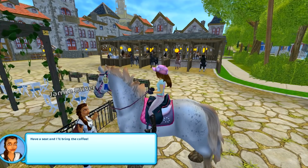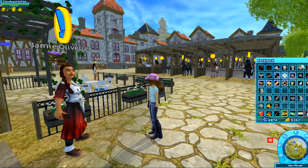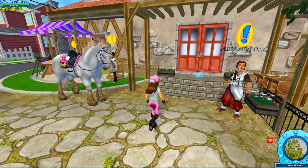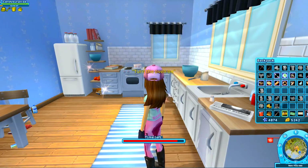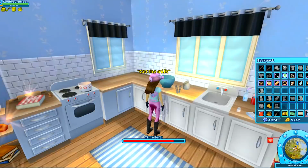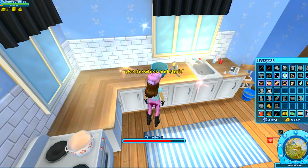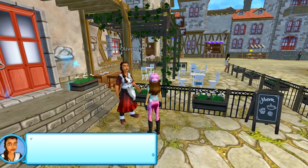Oh, she's gonna give me a pair of pants if I do this coffee break. Mmm, yum. Oh, looks like we're having milkshakes. Check it out, my new checkered baker pants. It's pretty awesome. What else can I help her with? Let's bake sponge cake. Turn on the oven, melt the butter, get the flour, pour it in, baking powder. Stir it all up, milk. Now we need the butter and stir. Add in the flour, stir that up. Mmm, good job in the kitchen today.